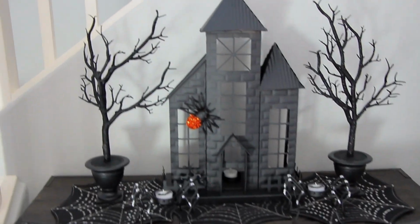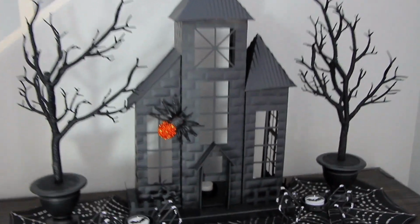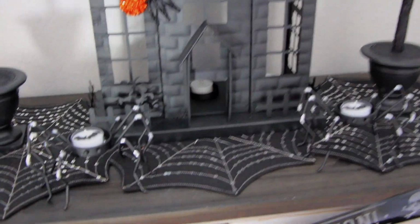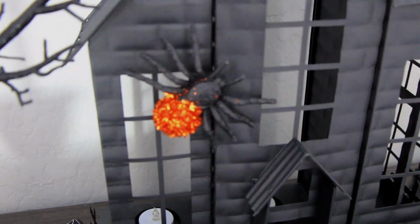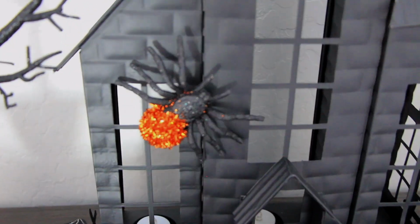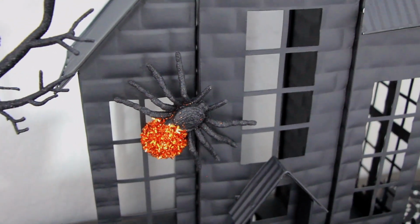And then this cool haunted house, I think it's from Home Goods. I put some little tea lights that just light up on their own. You don't have to light them. They're battery operated. And then I have this spider that I put on here. That's a little spider clip, and he has a sparkly bum that's orange. I thought that was cute.